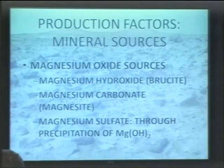And now for the main component, magnesium oxide, which can be produced by heating a naturally occurring mineral. We have multiple possible sources. Magnesium hydroxide, called brucite. The most common would be magnesium carbonate, which we have found on Mars. Another possibility is magnesium sulfate, which we've also found to be plentiful on Mars, but it requires about twice as much energy at much higher temperatures. So that would be used as a last resort.